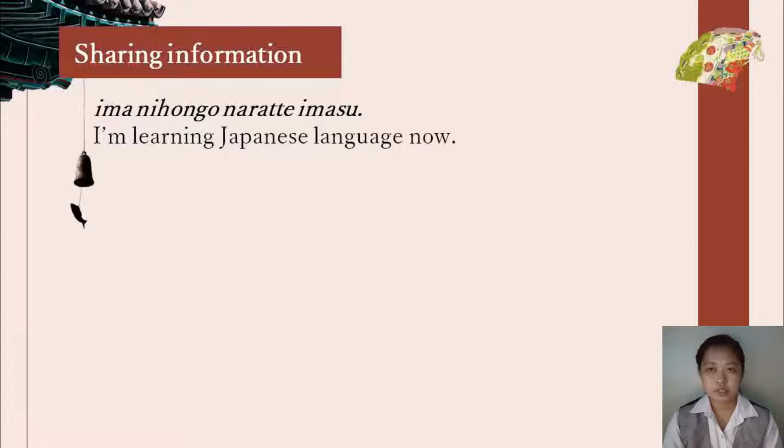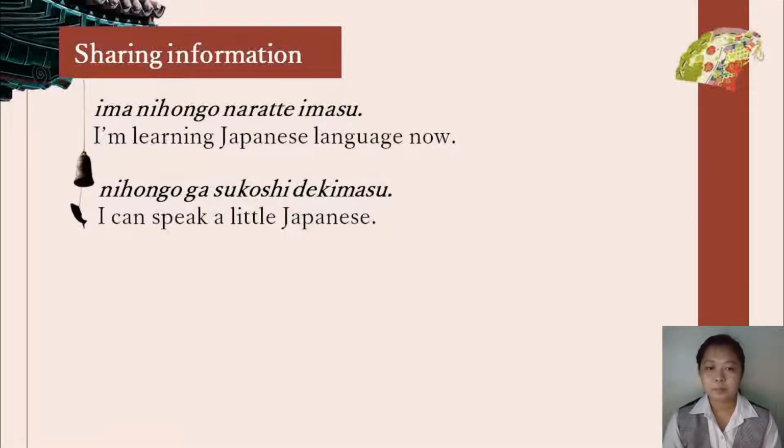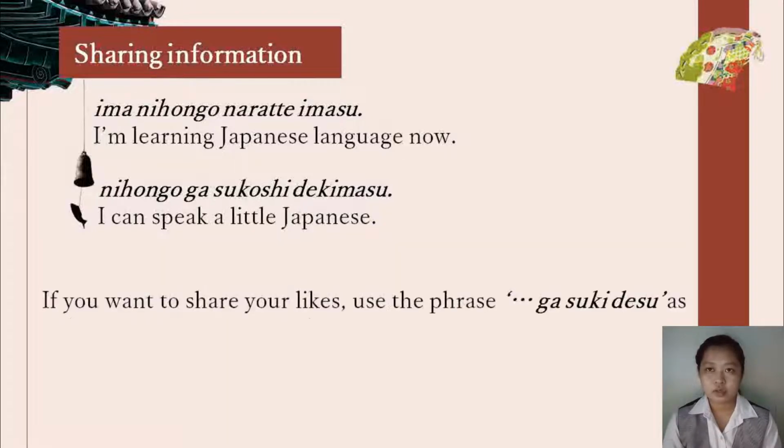In telling information about yourself, you can share your hobbies, likes, and dislikes to something. For example, you want to share that you are learning the Japanese language. You may say, Ima Nihongo o narate imasu. Or if you want to share you can speak a little Japanese language, you can say, Nihongo ga skoshi dekimasu.